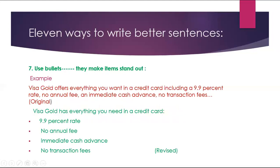The seventh way says that use bullets because they make items stand out. If you look at the example over here, it says Visa Gold offers everything you want in a credit card, including a 9.9% rate, comma, no annual fee, comma, and immediate cash advance, comma, no transaction fees. Students, we can see over here that the writer has listed a series of items using commas in this sentence.